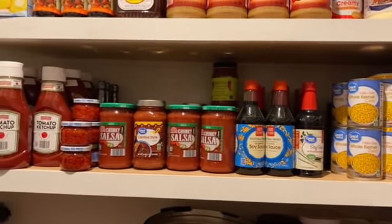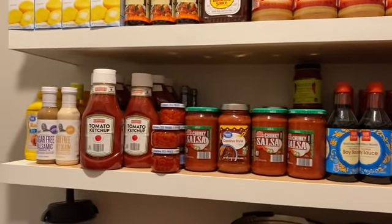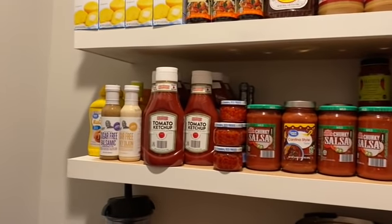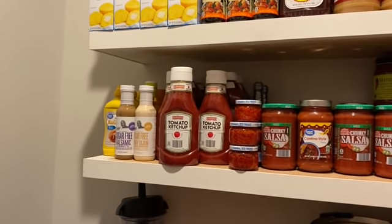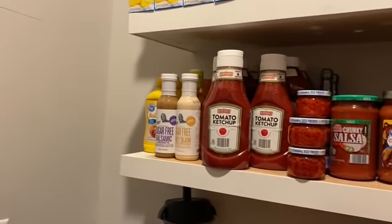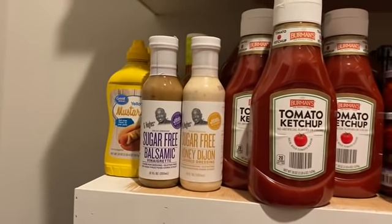Soy sauce, salsa, pimentos. Condiments are always important to have as well. Similarly to spices, you can take something simple and make it a lot more palatable if you have condiments and spices to add. I tried these new, well, they're new to me. I haven't tried them before. Sugar-free salad dressings. I'm looking forward to trying those.